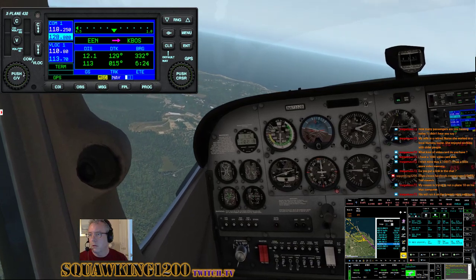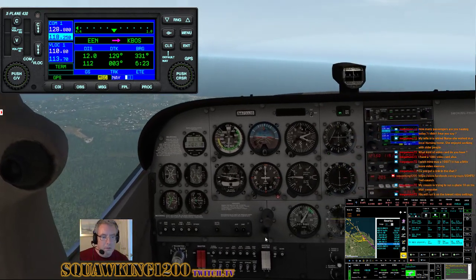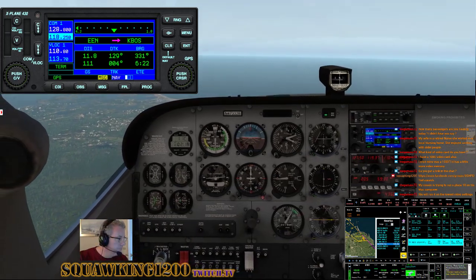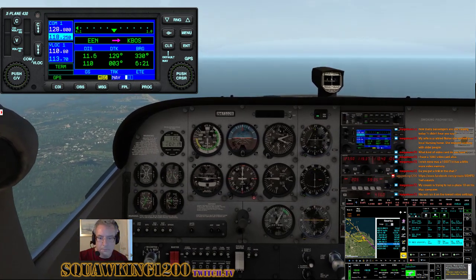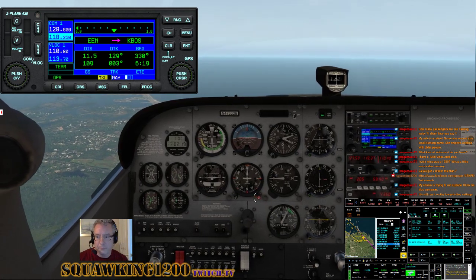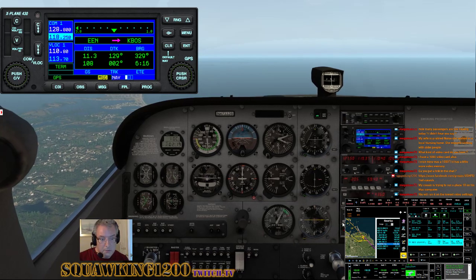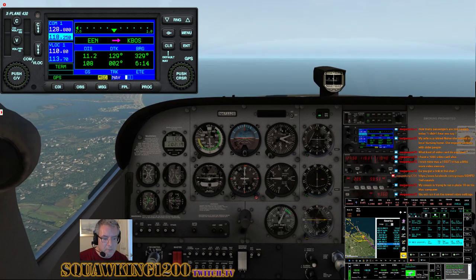Cessna 12 Bravo descending to 3,100. Cessna 12 Bravo, good morning. Radar contact. Maintain heading 360. Maintain 360, Cessna 12 Bravo. Cessna 12 Bravo, maintain 3,100 feet. 3,100, Cessna 12 Bravo.